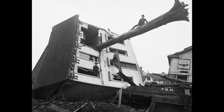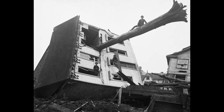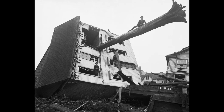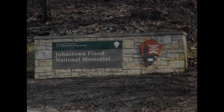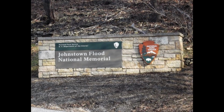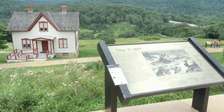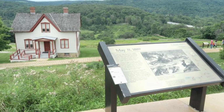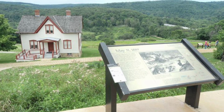This injustice fueled public outcry and spurred changes in American tort law, eventually making it easier to hold negligent parties accountable when engineering failures cause loss of life. Today, the site of the South Fork Dam is part of the Johnstown Flood National Memorial, maintained by the National Park Service. Plaques and interpretive panels mark the exact spot where the dam once stood, and the remnants of the reservoir remains a sober reminder.